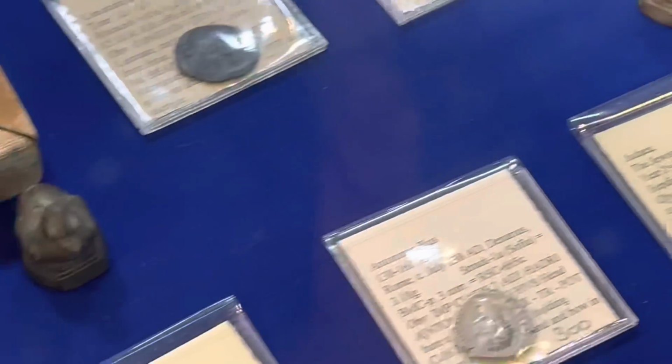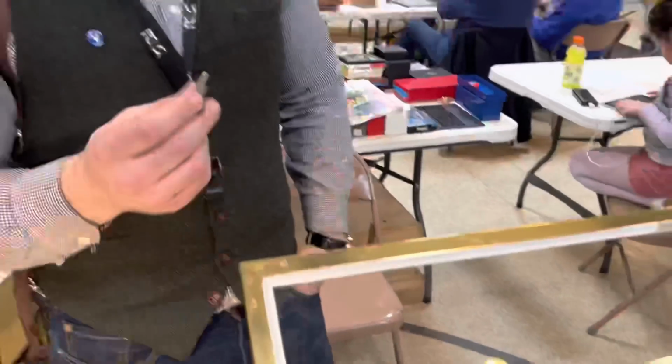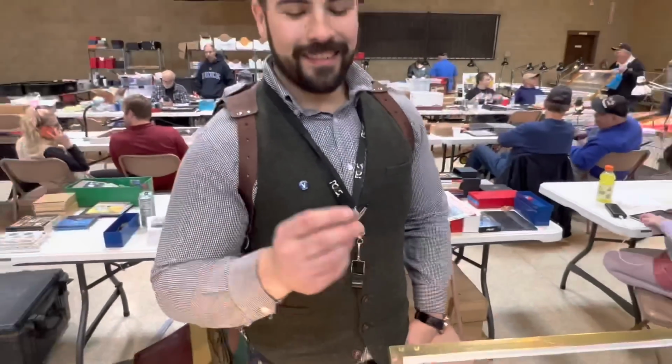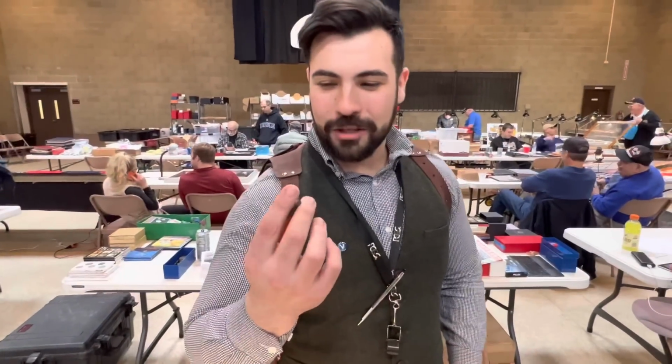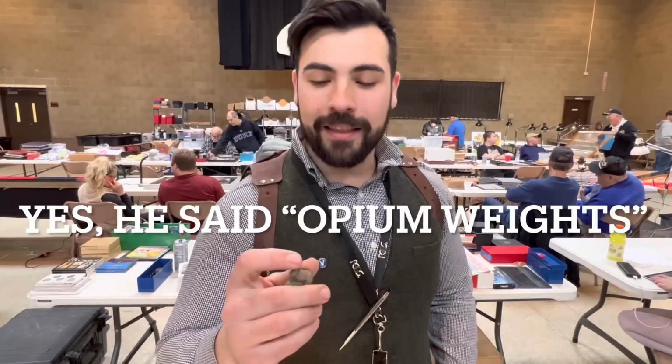I don't know what the heck these little things are, but I'm about to learn. Russ, tell me about these little things you have there. All right, so these little chickens are opium weights. They're hand carved, and they're from Burma.